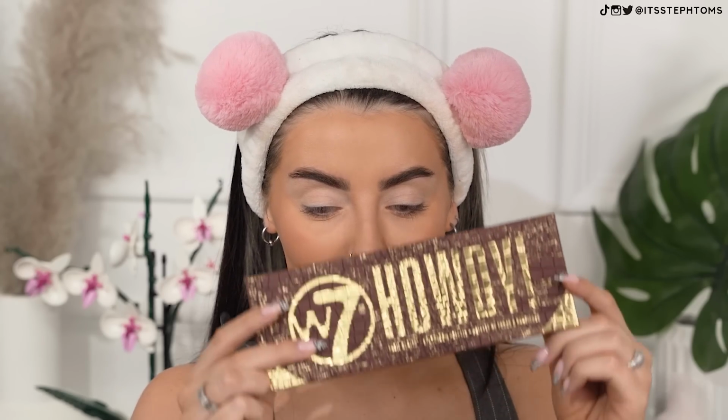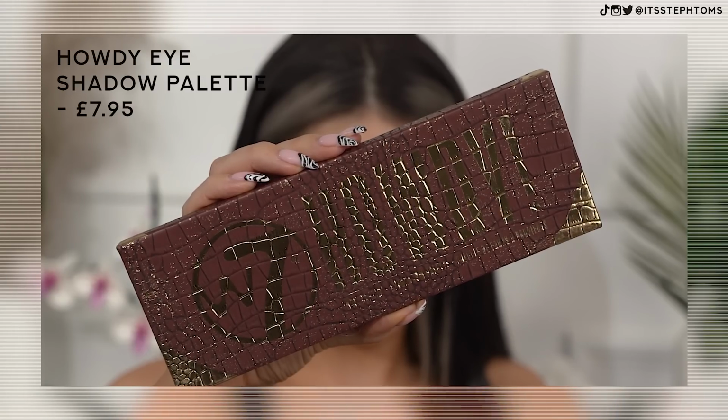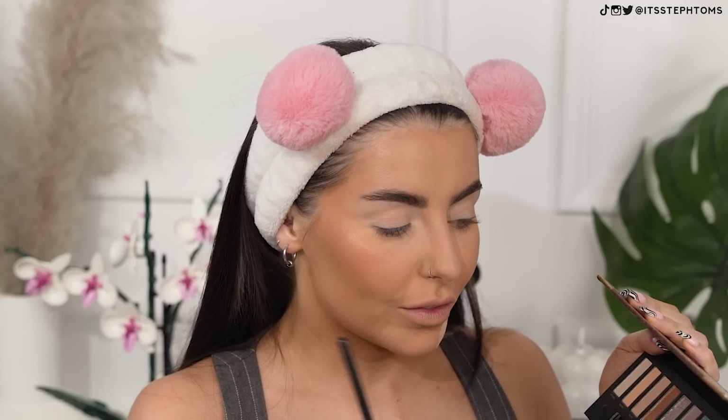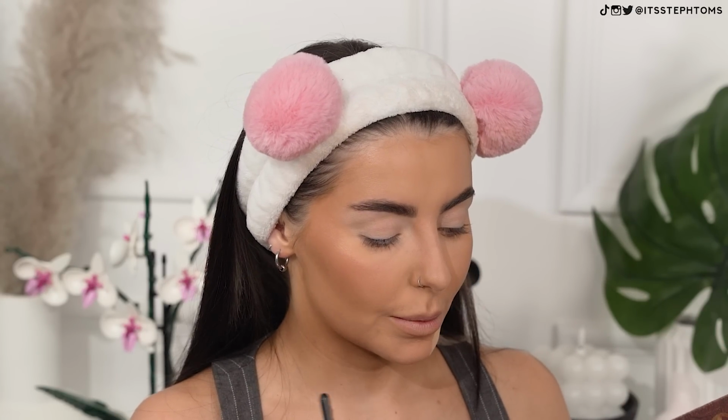So for my eyes, I have the Howdy palette, and I forget the exact name, but it's like the westerny Urban Decay palette that they did. What was that even called? Rodeo? Maybe? I don't know. But yeah, like I said, I'm gonna do something fairly neutral on my lid.